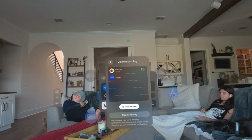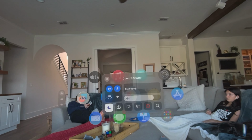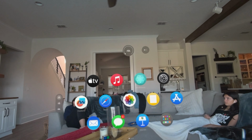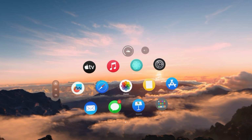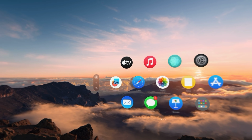All right, let's look at using the MacBook with the Vision Pro. I've had a few people ask me about this. So I got my laptop here in my lap, and you can see I'm in my living room. Now I've switched to have a closed environment so I can't see everybody else, which is kind of nice if you want to be a little bit more isolated.